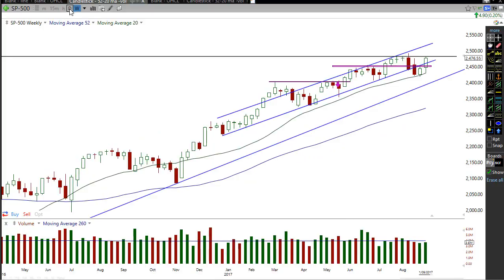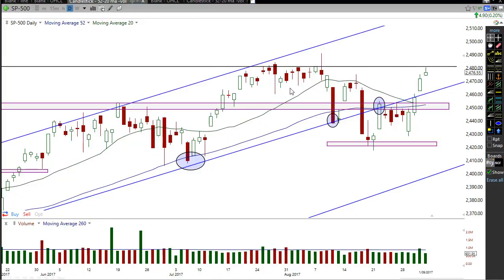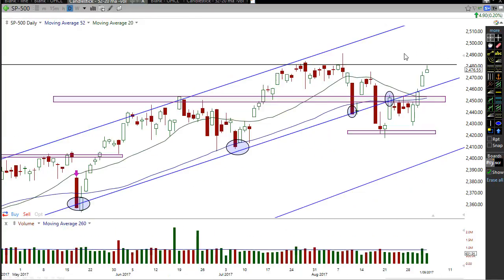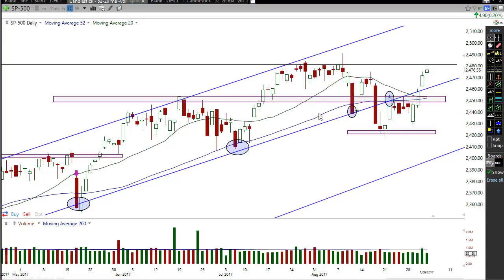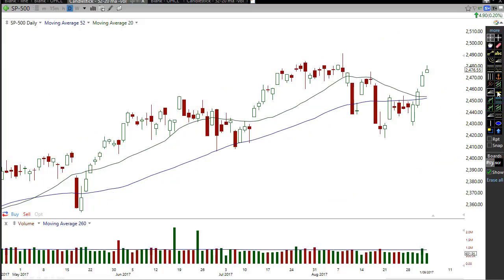If I bring up the S&P 500 though, the S&P 500 actually ran up and has basically made a double top in place. Let me delete everything off the screen now, because none of that is valid anymore. We've basically made one top and a double top.